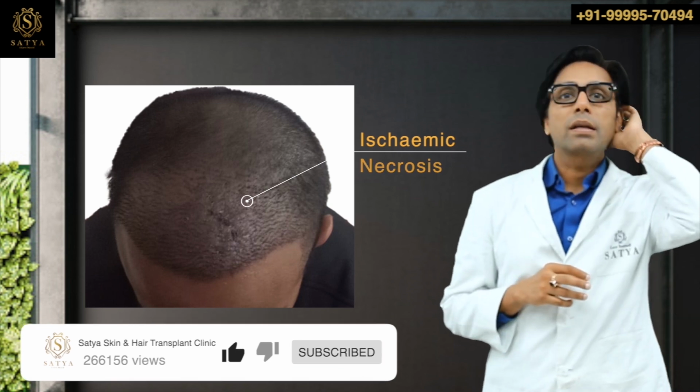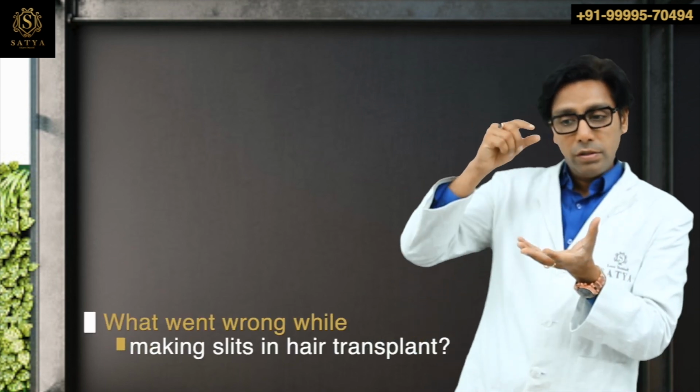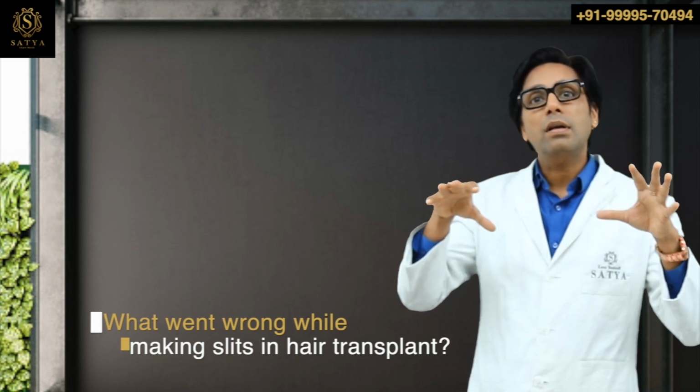That is ischemic necrosis. Though the packing was done very dense and everything, what went wrong? What happens when we are making slits? There are so many blood vessels under the skin. We don't know which blood vessel we are hitting. Obviously, when we make the slit, a lot of blood comes out. That means we are hitting some blood vessels.